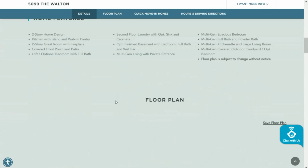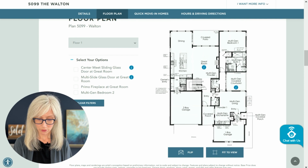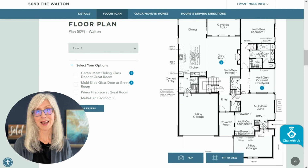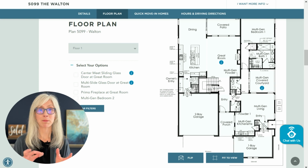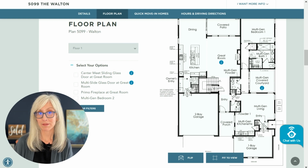So here you can see we've got the multi-gen option. Their floor plan takes a second to load. Let me zoom this in for you just a little bit. So the multi-gen is already in there. It's not something you have to create or add on, right? With some builders, you have to pay to create the multi-gen. It's just here. And you can see it is an entire side, an entire wing of the house.